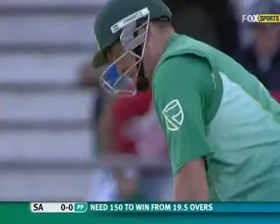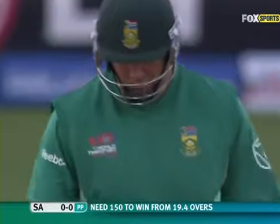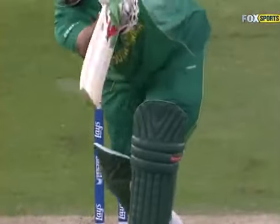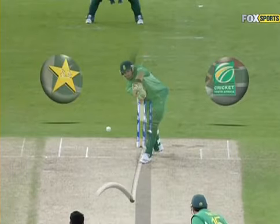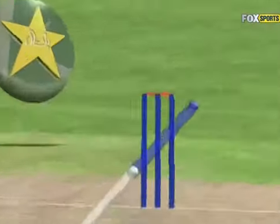Big shout. Billy Bowden says no. Might have just been nipping down leg side. Threw a shot early, Kallis. Ball just nipped back in. A good seam position. And down the leg side. A lot of movement off the seam. Almost leg stumped comfortably.